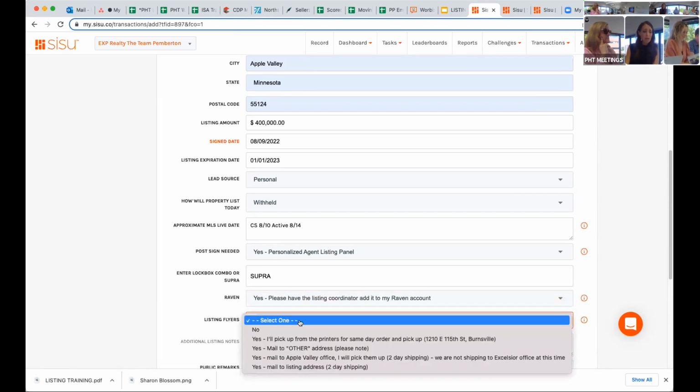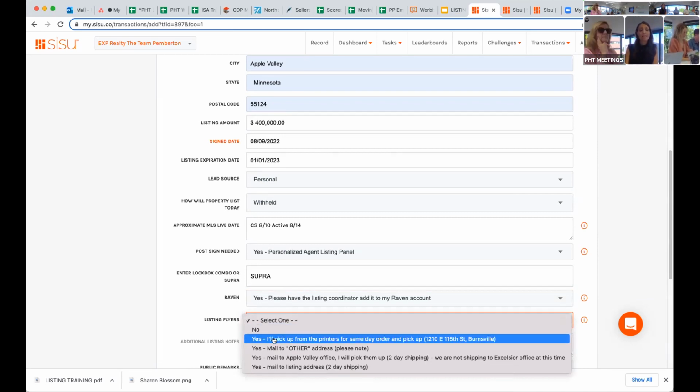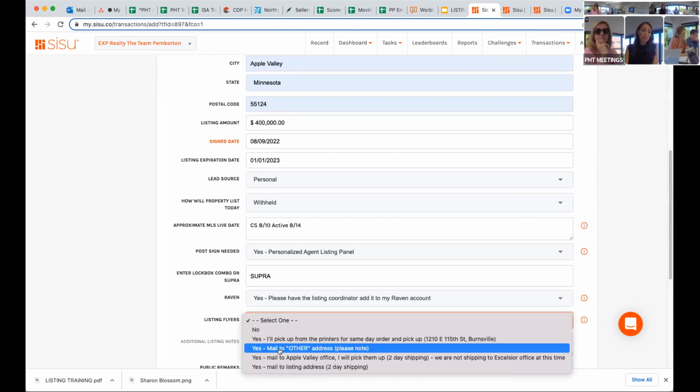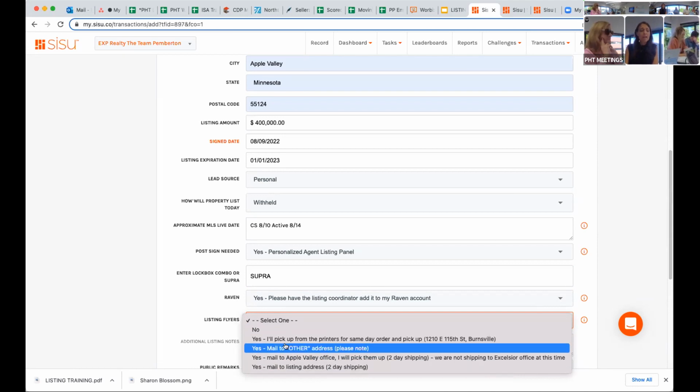Listing flyers, these are paid for by Pemberton Homes. So you can say no thank you to flyers, or yes, I'll pick them up because I need them quickly. I need them same day. I'll pick them up in Burnsville, or we can mail them to the Apple Valley office. We can mail them to the listing address, or other. Sometimes agents like them mailed to their house, and then they can bring them directly out instead of having to come to the Apple Valley office.